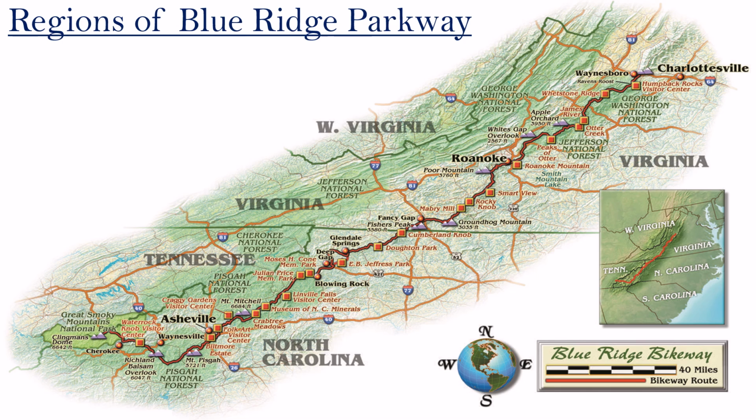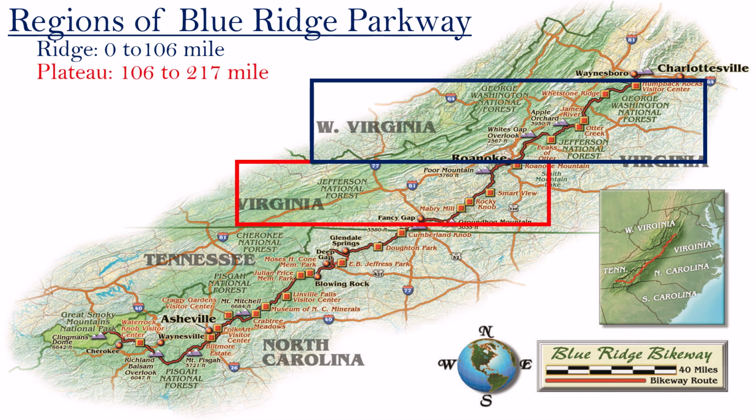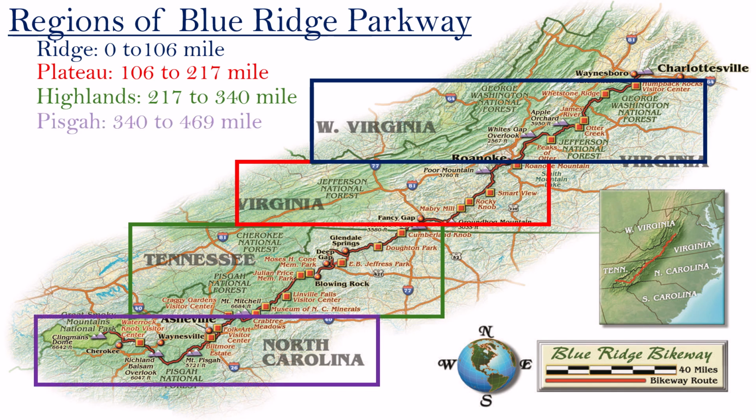It is divided into 4 regions. Ridge region from mile 0 to 106, Plateau from mile 106 to 217, Highlands from mile 217 to 340, and Pisgah from mile 340 to 469.